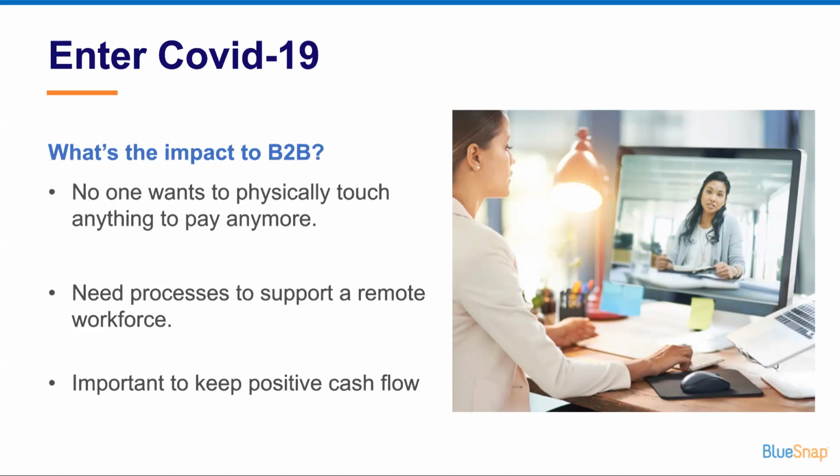And BlueSnap is seeing an uptick in businesses looking to go digital and contactless since the onset of the pandemic, driving an acceleration that would have normally taken 3 to 5 years. Importantly, businesses where payments are generally in cash, check, and card at point of sale stations, such as dentist offices, law firms, healthcare firms, etc., are looking for ways to digitize payments and invoices with pay links, virtual terminals, and in many cases, pay ahead, or as we know it, buy online, pick up at store. And it's important to digitize nowadays to keep a positive cash flow.